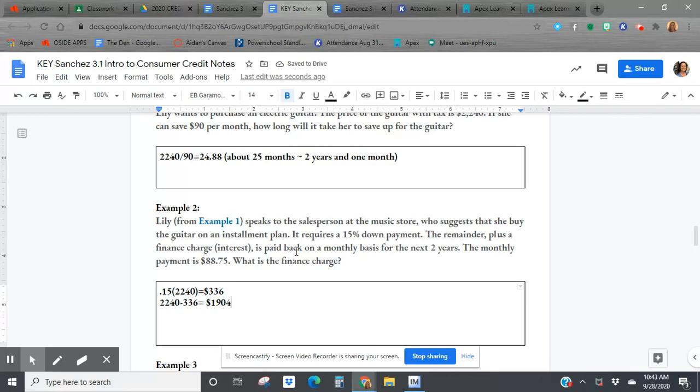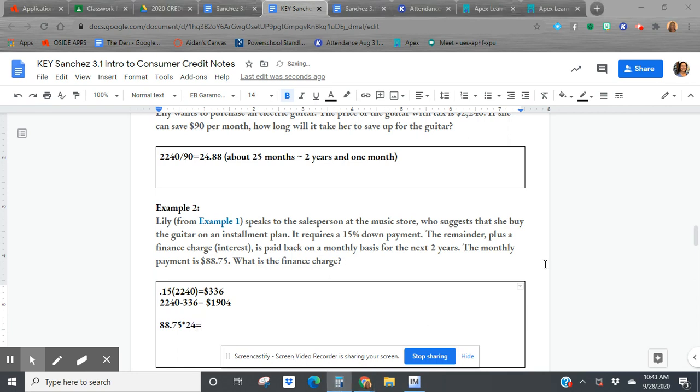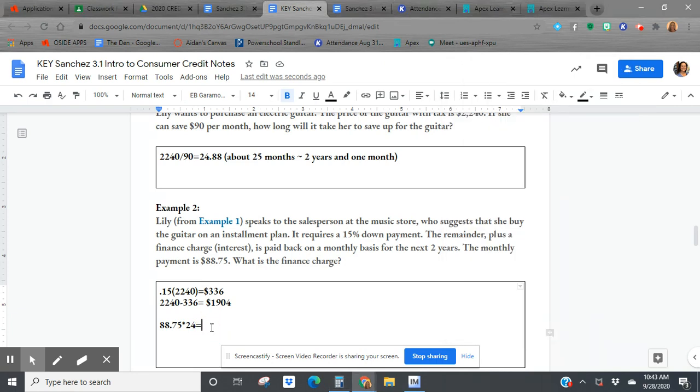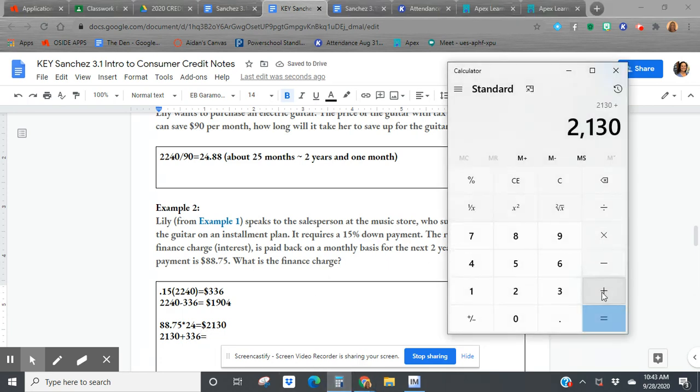So the remainder plus a finance charge is paid back on a monthly basis for the next 2 years, and the monthly payment is $88.75. So 88.75 times 24 months. Let's see how much she's really paying for this guitar. So she's paying $21.30. She actually pays the $21.30 plus that original $336 down payment. So the total she's paying for the guitar is $24.66.